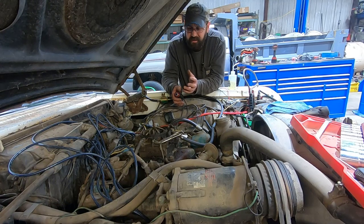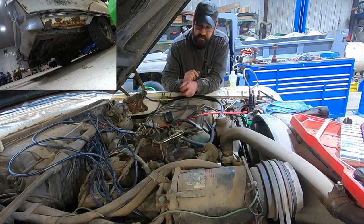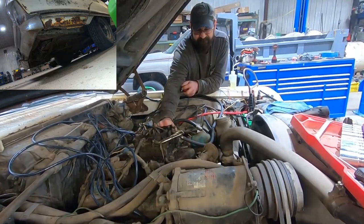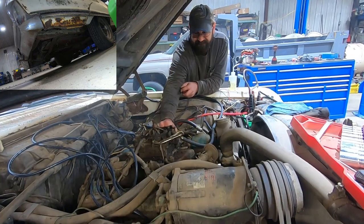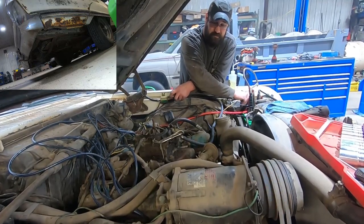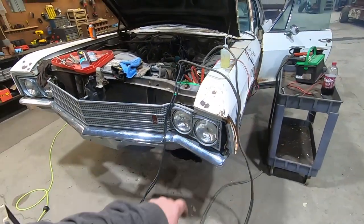I'm like, maybe it's just the starter hanging up or compression or I don't know, but yeah, it's definitely a rod knock. Let's check one more time just to verify. Definitely on this side, but it's idling. She's shaking pretty good.